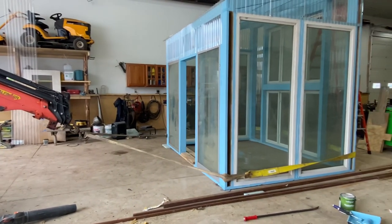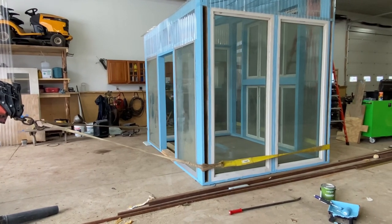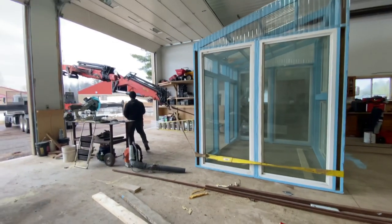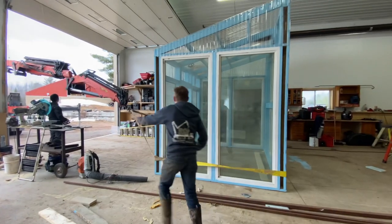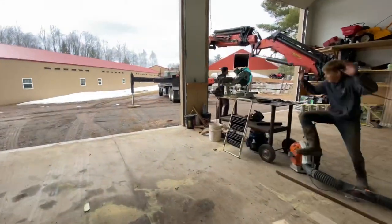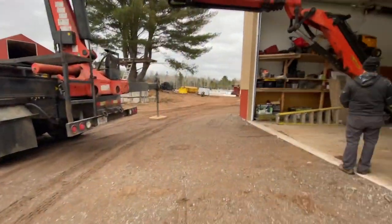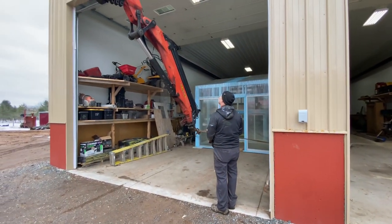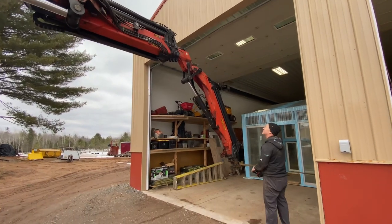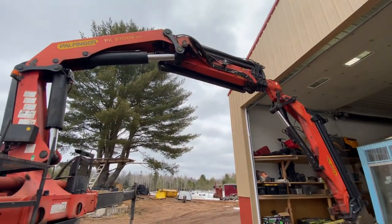Keep your fingers crossed. Go is a go. He's a genius. Genius. The board's in there still. All right. It's working. That's a big pulley there, whatever.